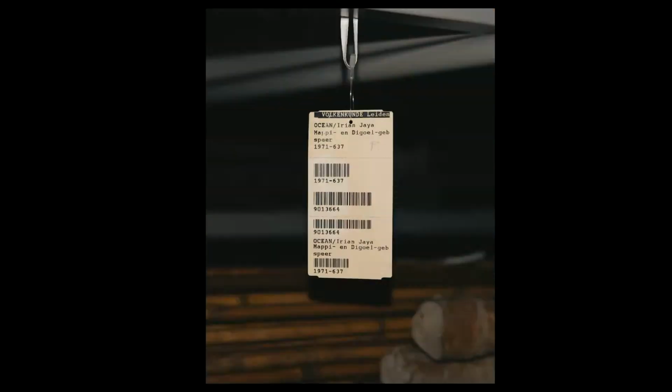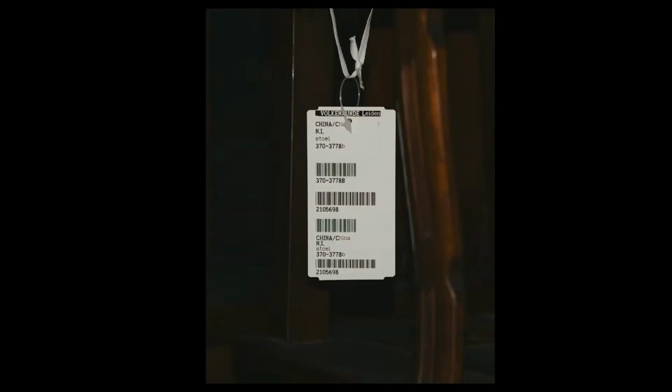This was a teaser that we created with all the labels that are hanging there. I think we have the trailer here. The film will be screening or opening end of March.